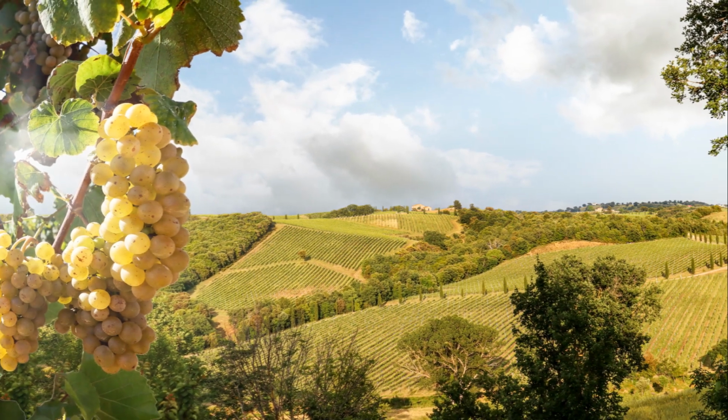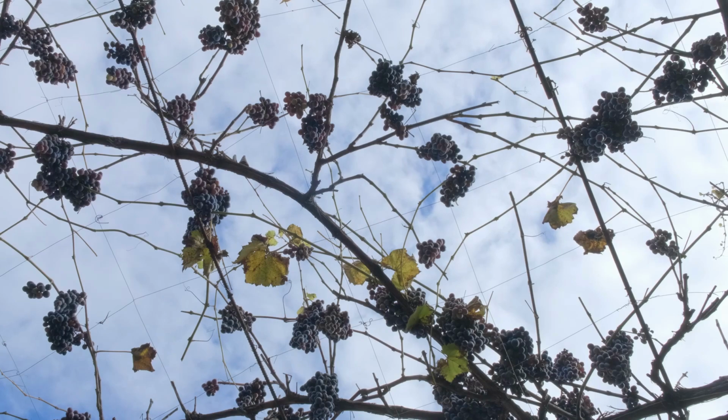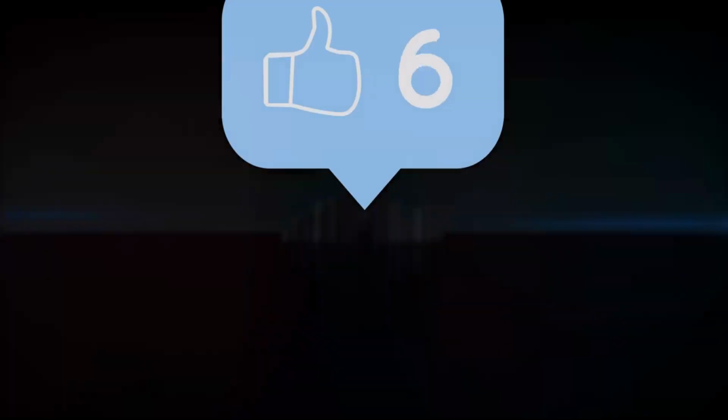With this checklist in hand, you're ready to embark on your grape growing journey. Remember, patience and consistency are key. Happy growing, and may your vineyards be ever fruitful.